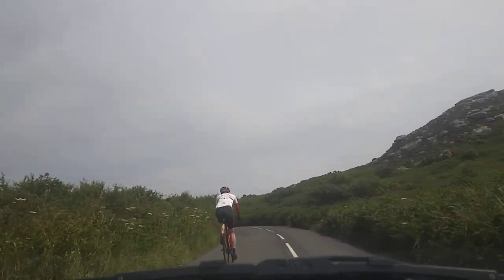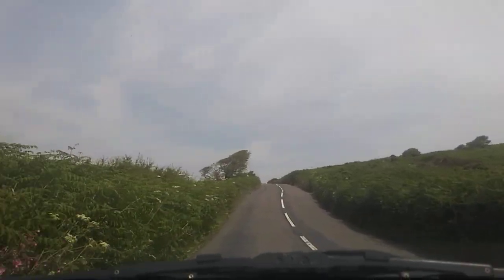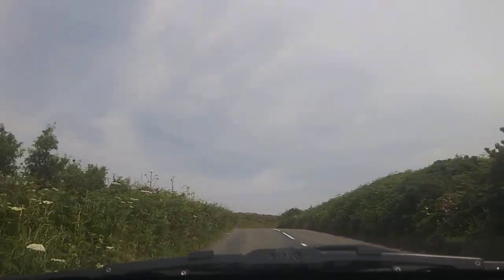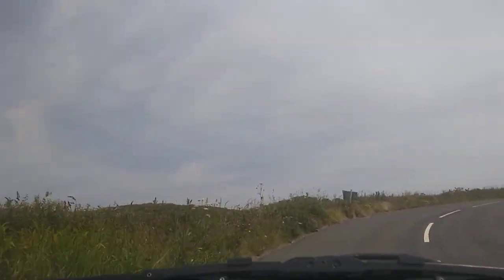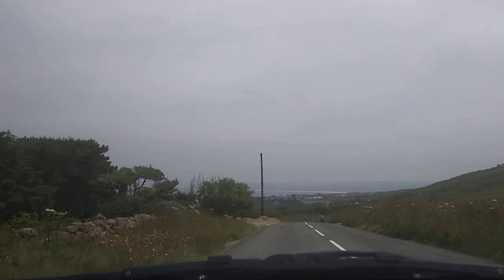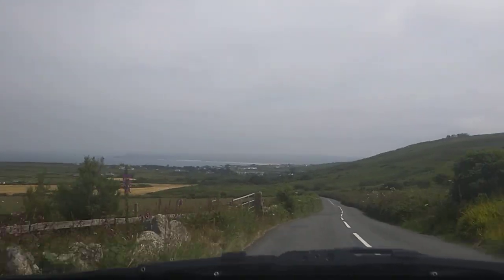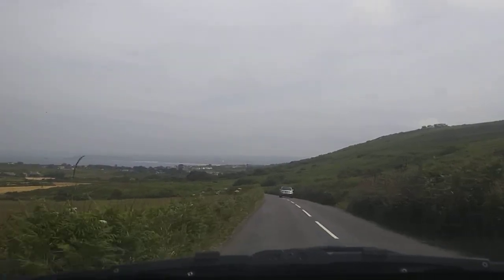Always catch up with these guys on a hill. Always bump into these guys on corners. It's not their fault, it's just circumstance. It's weird how it always works out, how I catch up with them and they're on a corner. And there we go, we crest the hill. I might make that my title card view. The other side is Mount's Bay, that's Carbis Bay.